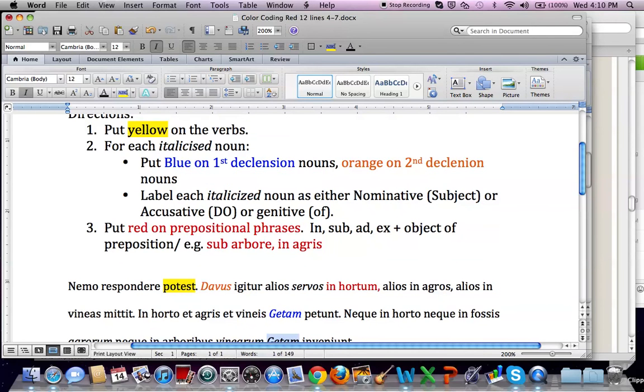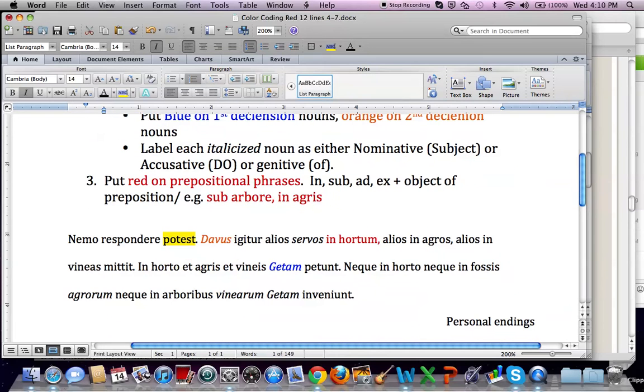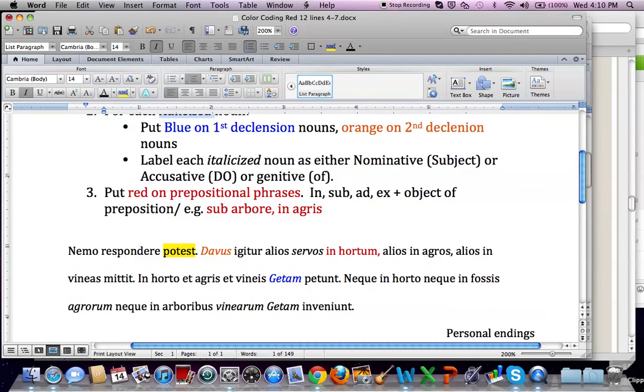So, every time you see an italicized noun, I want you to come down here, and I want you to put color on it, and I want you to put a label on it. Label each italicized noun as nominative, meaning subject, or accusative, meaning direct object. So I'm going to look at Davos. I got the color on it. What else does Mr. Darden want? He wants a label.